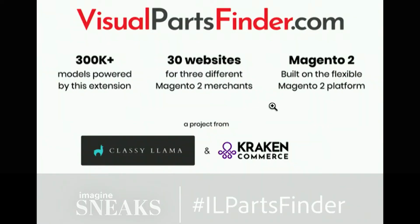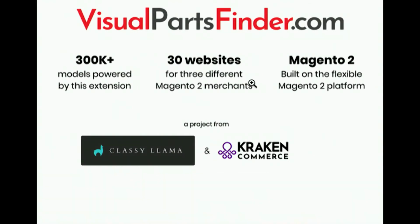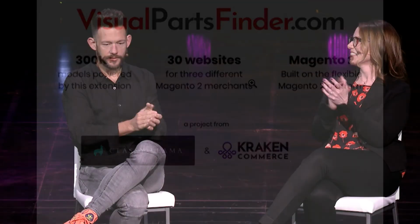So the Visual Parts Finder is currently powering 300,000 models for 30 different websites that are running on 3 different merchants. And it's all made possible by the flexibility inherent in the Magento platform. So if you want to learn more, just go to visualpartsfinder.com. Thank you. Thanks, Eric.